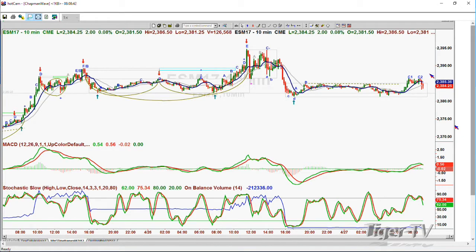So to sum up, in the E-mini trading at 2384.25, up 2 points, any break into the 2387 to 2388 area says, aha, now we could try to visit the 2390s. That was that quick trading range that occurred after the bell yesterday. Was that 8 o'clock yesterday? No, that was yesterday morning. And then there was that pullback.